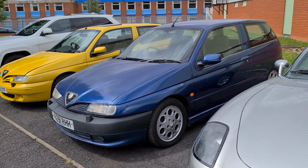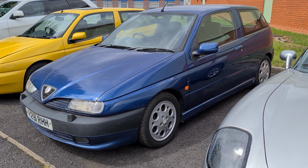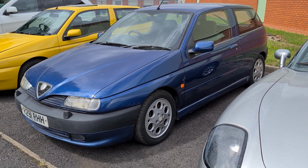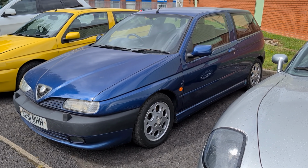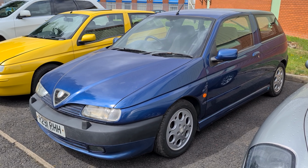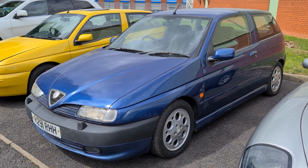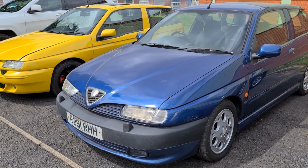One that I've not featured in many videos is my 145 Phase 1 Cloverleaf. Tons of history with it, done 141,000 miles, drives absolutely brilliantly, very little rust on the underside. It was all treated a few years ago and any rust spots removed. It's had loads of upgrades. It's got a remapped ECU, performance camshafts, performance suspension springs, upgraded rear anti-roll bar, performance exhaust, but yet it does drive really nice and it goes very well indeed.